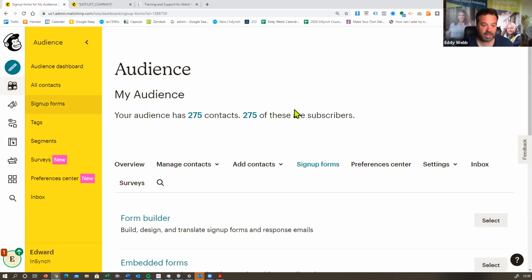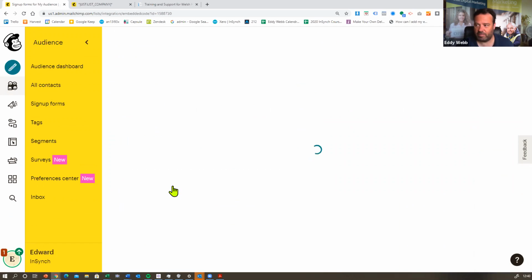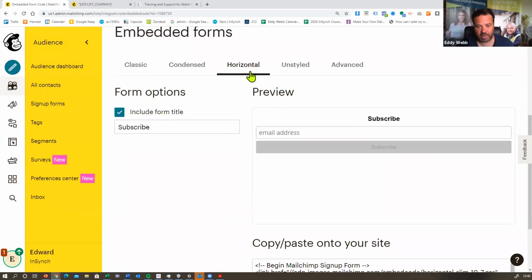The second type of form is embedded forms. So embedded forms are the ones that appear within your site. So they might look like this. They might look like this or like this.